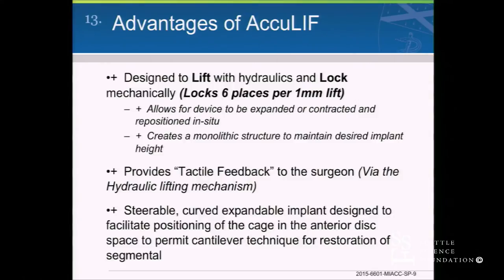Now people always worry about the tactile feedback, I want to feel that thing, I want to feel it expand and engage. You really do get some of that feedback with that hydraulic lifting. The steerable, again, I don't think it makes a difference clinically, but for people to say that I can take a flat back or a positively sagittally balanced kyphotic patient and get them back to normal with TLIF interbody cages, I think right now that's probably difficult.